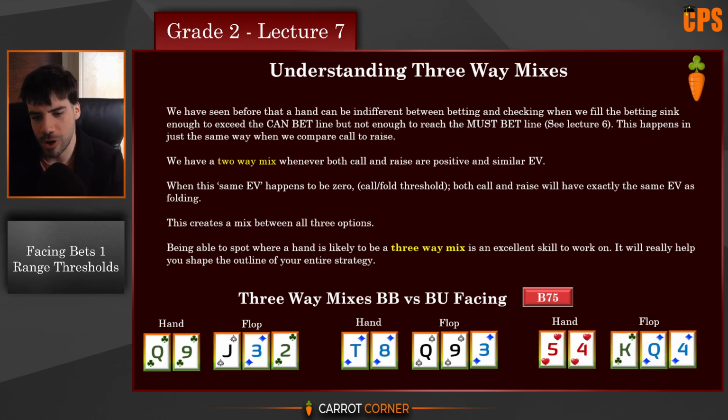5-4 on King Queen 4 is maybe a bit more surprising. This time we have more showdown value, but our draws are not as good as in the second case, and we don't really have a lot of stability with this hand, meaning that when villain is bluffing, they're going to have a ton of outs against our lowly pair of fours. So this hand is very vulnerable.